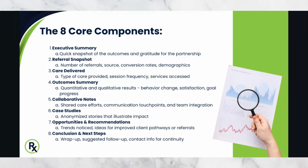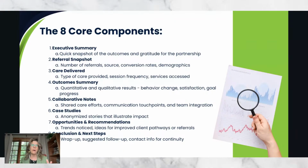And then lastly, just conclusions and wrap up and follow up, and then your contact information. I always included my headshot and my bio. I include it in every proposal.